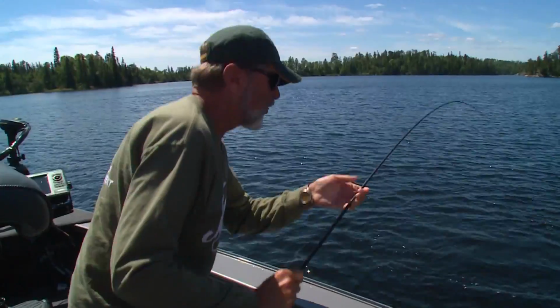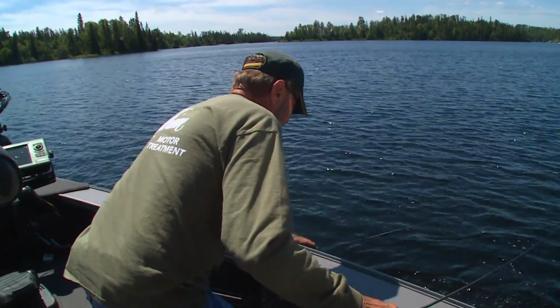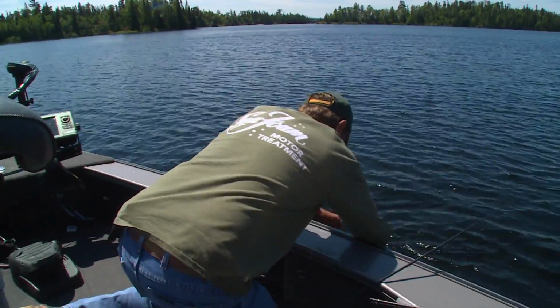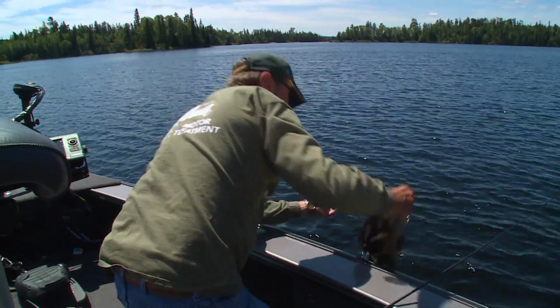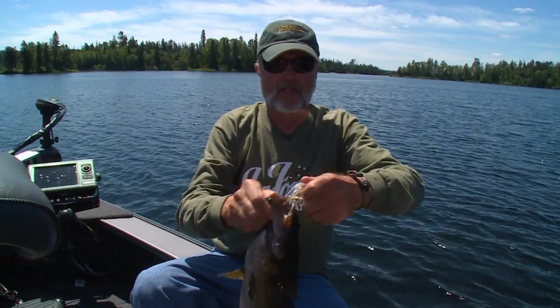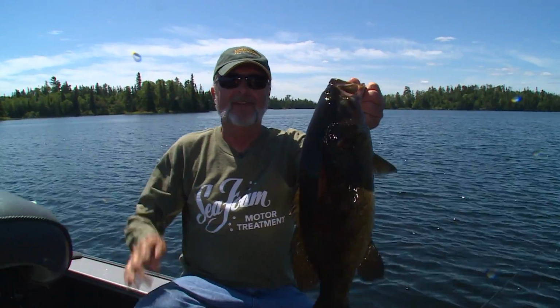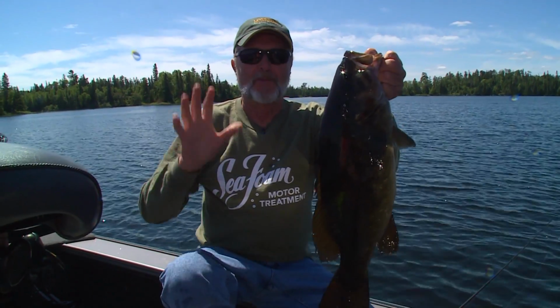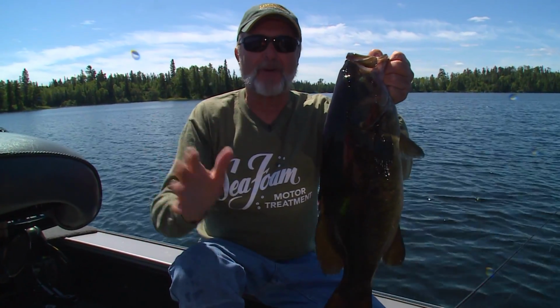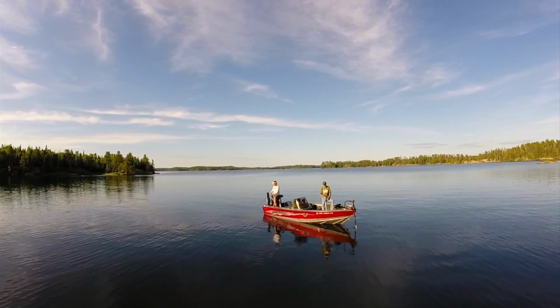There's a rule of thumb that you could keep in mind if you're coming up to Northwest Ontario for the first time and you're looking for lakes that have big numbers of big smallmouth like this. The rule of thumb is pretty simple. The bigger the water, the bigger the fish, and there's more of them. In these big lakes, especially if they've got tullibees or smelt in them, that's where these giants are.